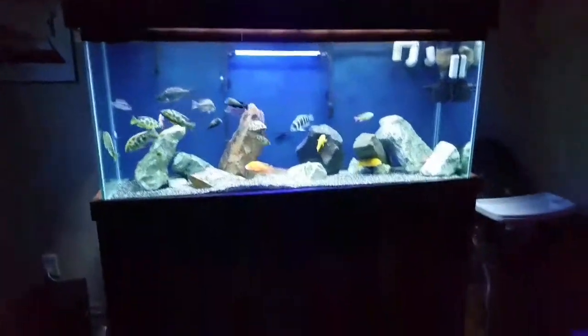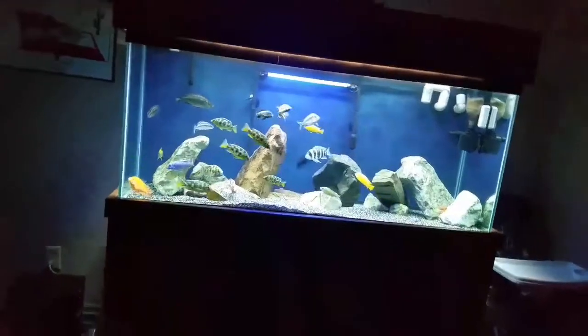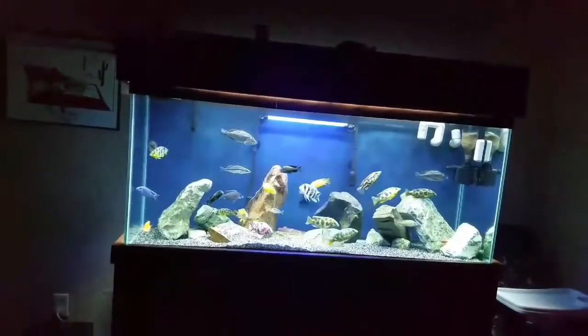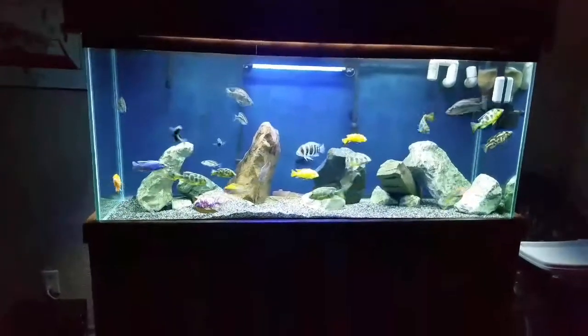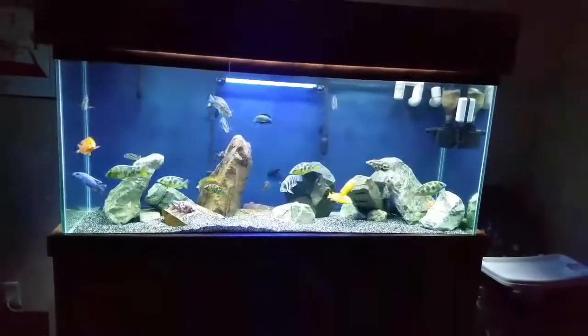For my planted tank, even for that planted tank right there, the 90, it's T5s. I'm old school with that stuff, so LEDs are nice and all that, and I love the fact that they're low maintenance and they last forever. You don't have to replace bulbs every year, and that's nice. A little pricey though, when you've got a lot of tanks, and I just get more bang for the buck out of T5s.